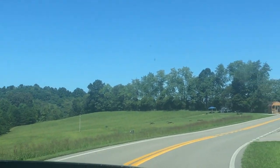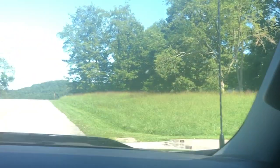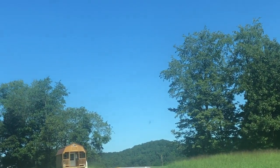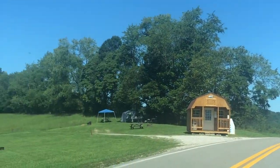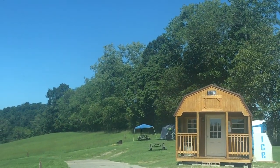A dump station and a water spot, that's where you fill up with water. And stuff. The people got tents out there. Oh, we should camp at this one. I think we could have just brought our stuff, and then we can camp there. There's just spaces. Look, you can buy.